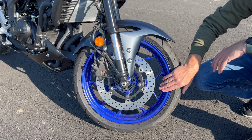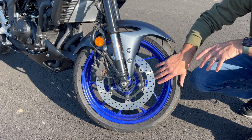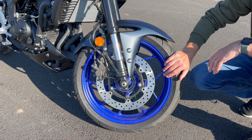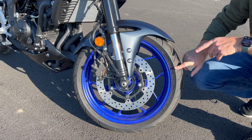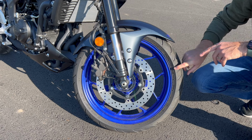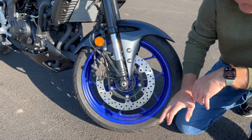Some cool looking lightweight wheels that are painted up. Again, they didn't put bargain basement black wheels on here. You got some color matched wheels to the paint scheme, which is pretty cool. And then the tires really interest me because these are decent tires for the class. Now, these are the Dunlop Sport Max GPR 300F tires.